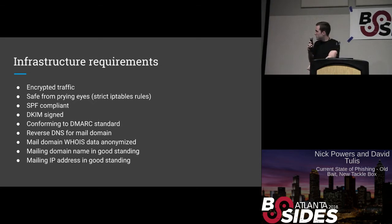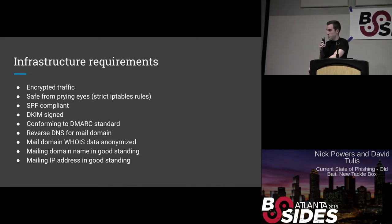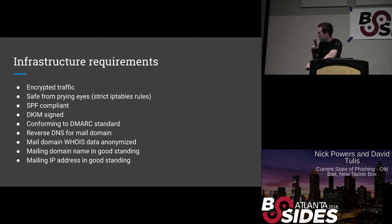So a couple of requirements for our infrastructure to make sure that we've got the best chance possible of getting our mail delivered. We want our mail server to work as legitimate as possible, so we're going to need to implement some mail configurations, such as Sender Policy Framework, DKIM, DMARC, to make our mail server look legitimate. We're going to need to set some reverse DNS records. We're going to need to make sure the domain we're sending the mail from and the IP address of the mail server is in good standing, not on any blacklists. And of course, we also want to make sure that all our data to and from these servers is encrypted.